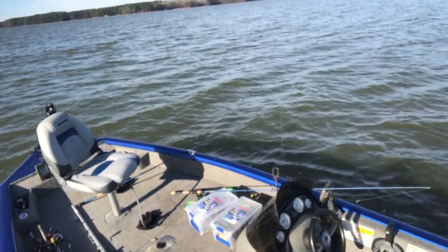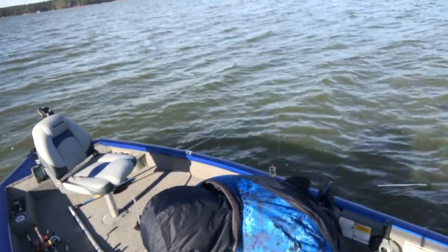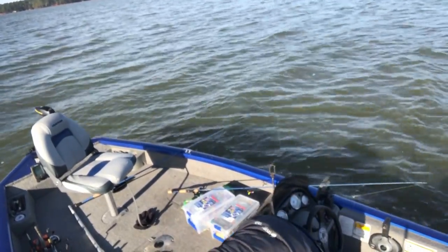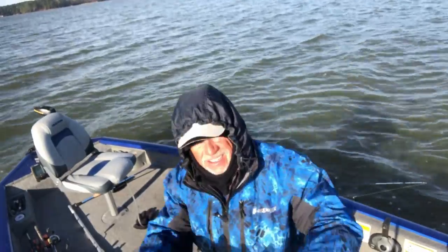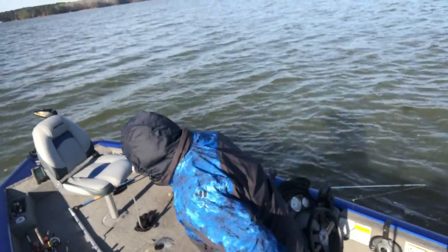Hey, we just caught a couple of jumbo magnums here at Lake Monticello. Thanks for being with me again. I mean, some big old perch. Look at the size of them babies. Hey, them some big ones. We're gonna see if we can catch a couple more.